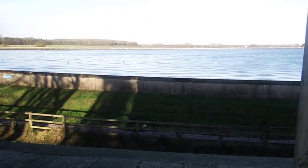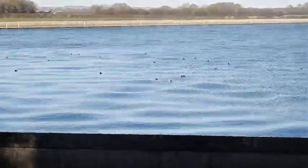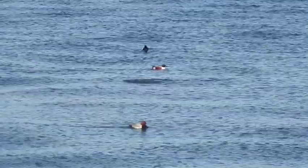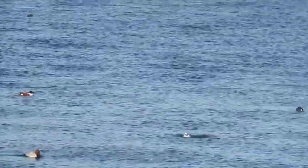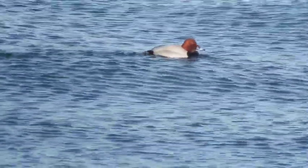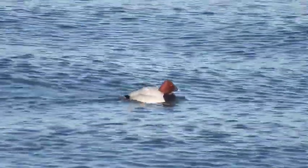The Smew, is that him out there? Oh, we've got a shoveler. Beautiful shoveler. We've got a pochard. There he goes. So that's a red-headed duck. That pochard's got a beautiful red eye. They are a stunning duck as well.